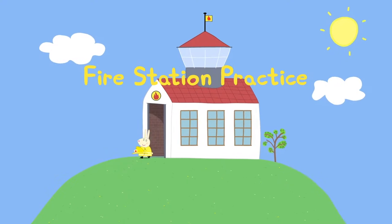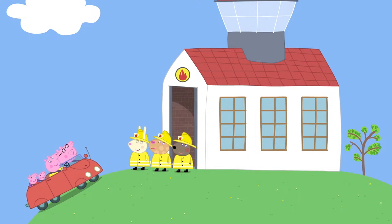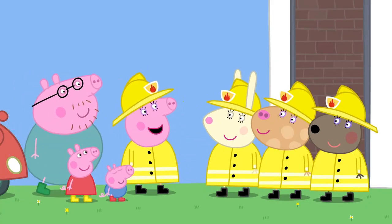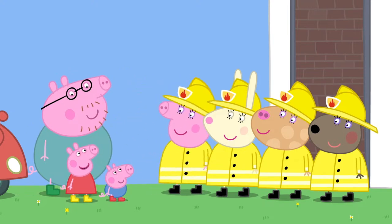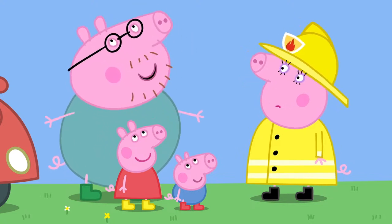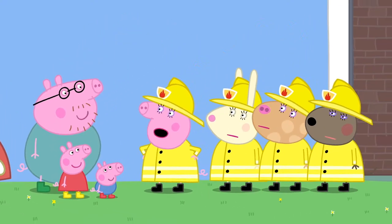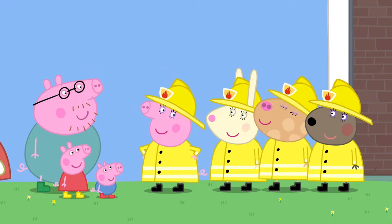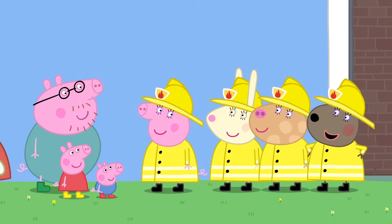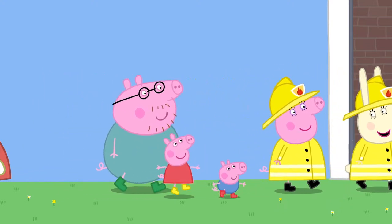Fire station practice. Today is the Mummy's Fire Station Practice Day. Hello, Mummy Pig. Are you ready for action? Yes, Miss Rabbit. Mummy, can we stay and watch you practice? Oh, there won't be much to see, Peppa. It's mostly just sitting around and drinking tea. Daddy Pig, we do proper fire service training here. Ready? Steady, steady, go is our motto. And to get that right, we need to practice. Yes, stay and watch. Daddy Pig might learn something.